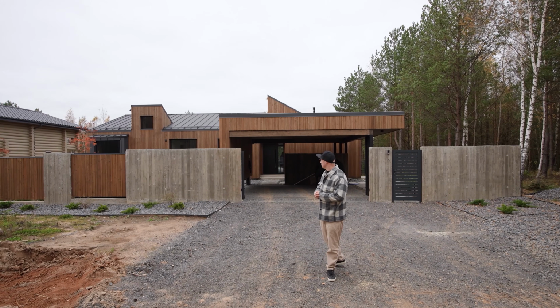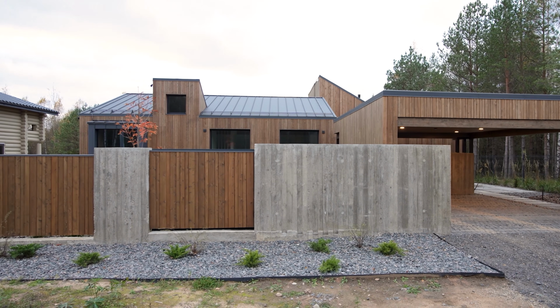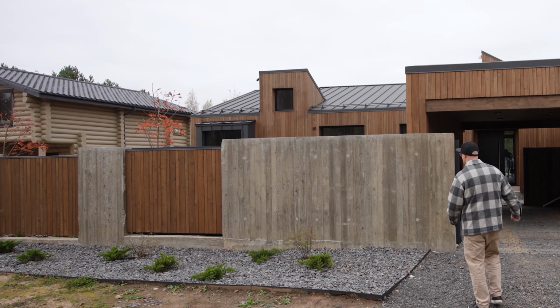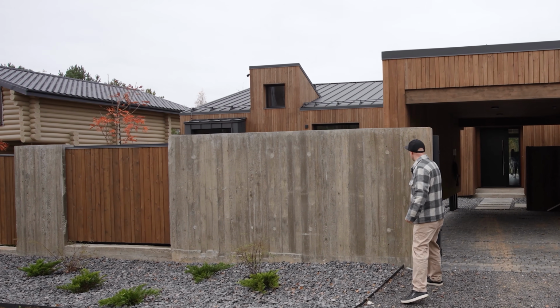Let's also take a look at the house from the road. The first thing you notice is what we call the fifth facade, the fence. And this one's done in a pretty unique way. We alternated wooden slats with sections of concrete.